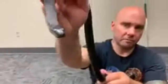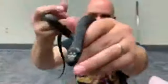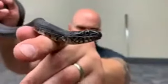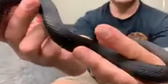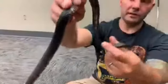Also, if you look at their mouth, in their upper and lower lip scales, it looks like their mouth has been stitched together. You can see that dark coloration in between their upper and lower lip scales. Another great way to tell water snakes from other snakes is they have heavily keeled scales. A keel is a line going down each scale. You can see these very obviously heavily keeled scales. Copperheads have keeled scales too, but not as heavy as the water snakes. So those are great ways to tell water snakes from copperheads.